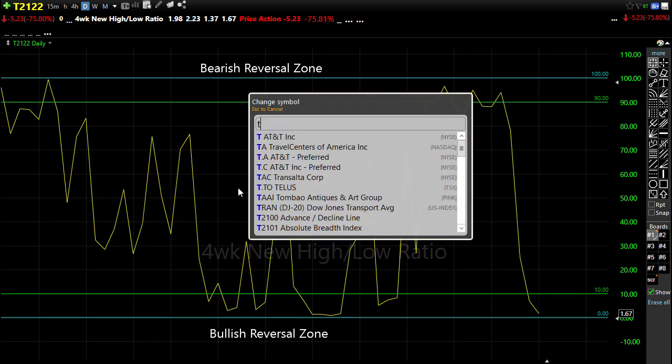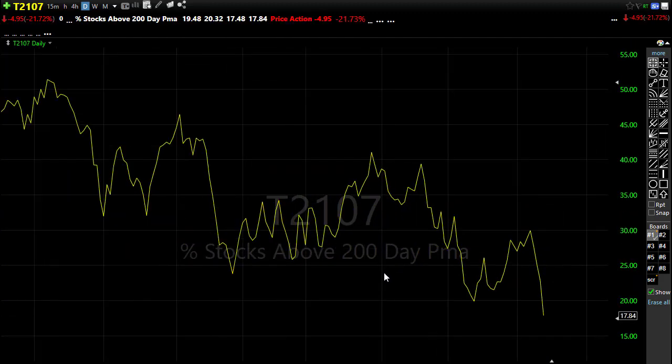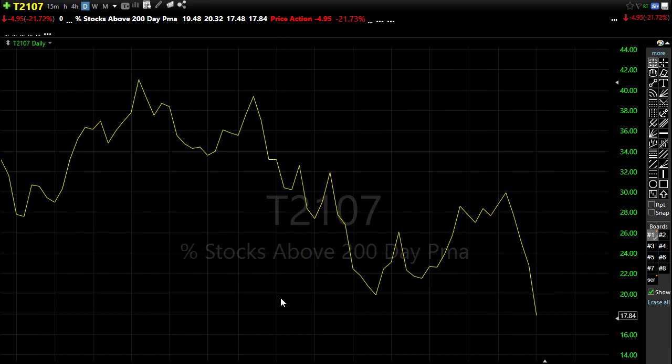If we take a look at our T2107, boy, this got beat up hard yesterday. We drove right down through, made new lows on our year, continuing to follow this downtrend, pretty darn bearish, with only 18% of our stocks holding above the 200-day moving average. Now, what that can say is we're so oversold that we could expect a bounce to occur anytime, but at the same time, we've got that problematic data coming our way, so watch that close.